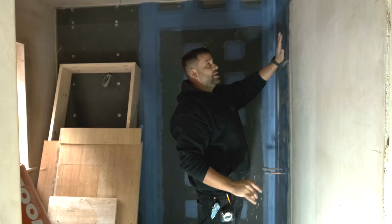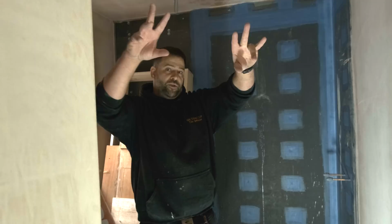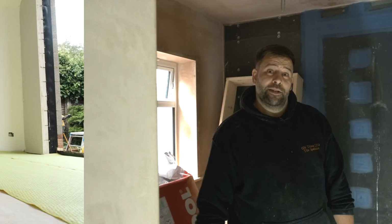Now it's all tanked and ready to go, but first things first, we'll concentrate on the floor through there, get some matting down, get some tiles down, and then as we move through the process, I'll talk to you about all the different elements.